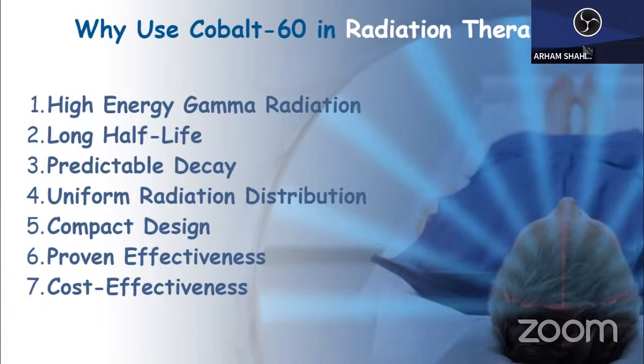And then, for its half life, it has a very long half life. Cobalt 60's is approximately 5 years. It has a high half life, so it will ensure a stable and continuous supply of radiation over an extended period. And then we have the predictable decay. Cobalt 60 undergoes predictable radioactive decay, leading to the emission of gamma radiation at a constant rate. This predictability is essential for accurate dosing, so that we can adjust the doses because of it.